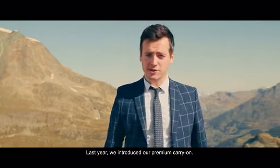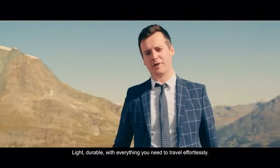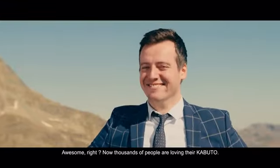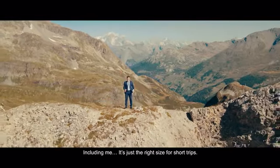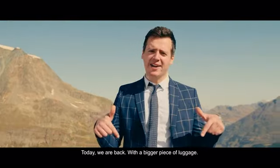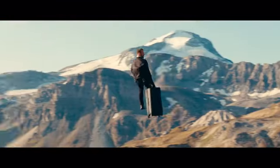Last year, we introduced our premium carry-on. Light, durable, with everything you need to travel effortlessly. Awesome, right? Now thousands of people are loving their KABUTO, including me. It's just the right size for short trips. Today, we are back with a bigger piece of luggage. We called it the trunk.